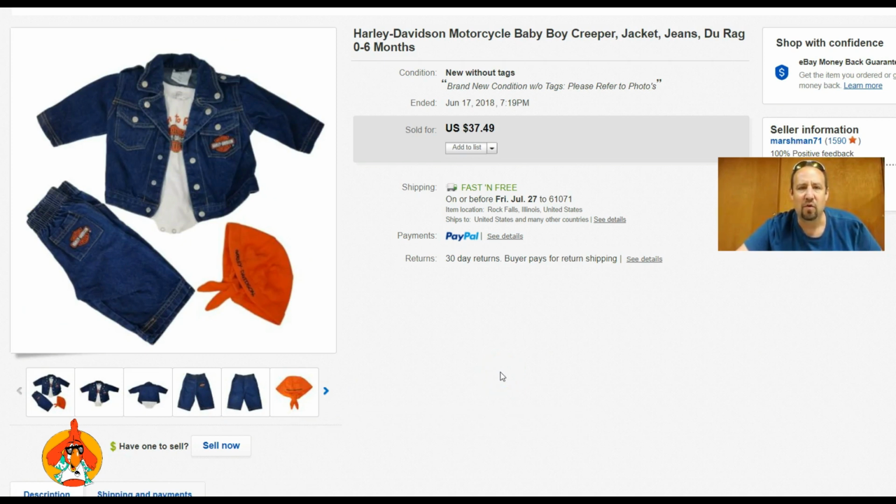I believe I got these at a garage sale. They came in a big display box. They had a big Harley Davidson barn shield. A huge box. The box was humongous. There was no way I was going to be able to ship this. So I took everything out and I did a little display like this. And we sold that for $37.49. I was able to ship it first class. So that was great. Otherwise, this thing would have probably been oversized. It was a humongous box.